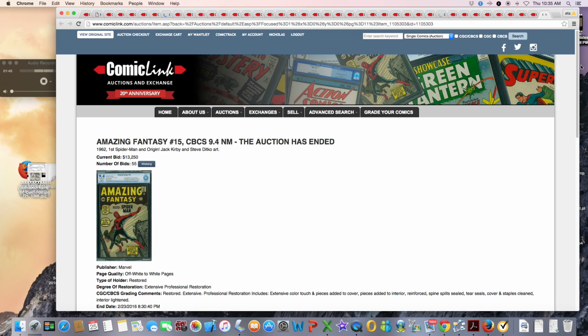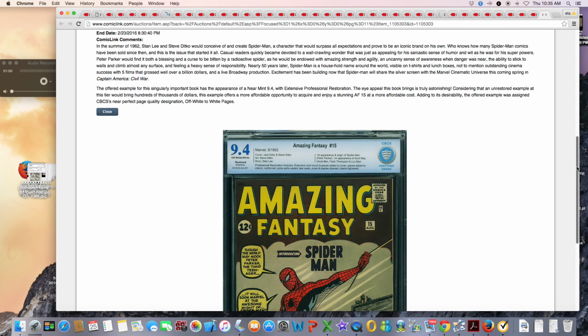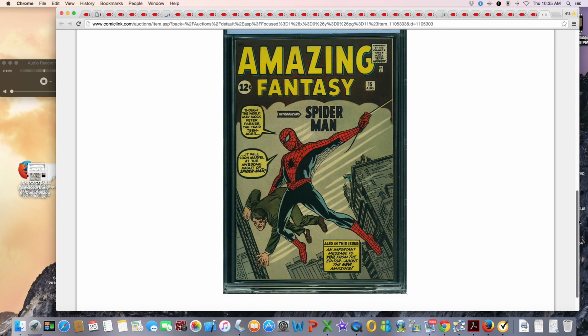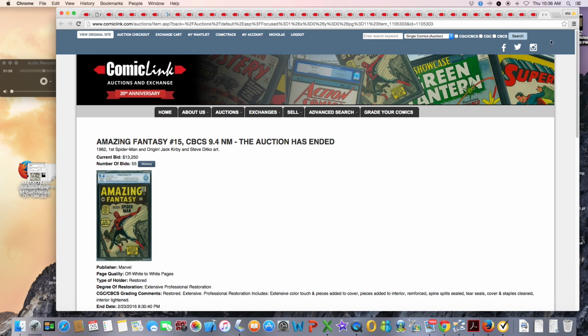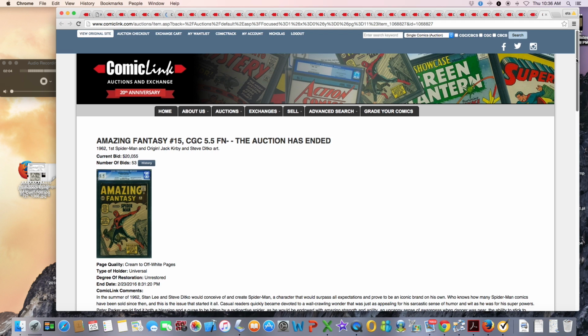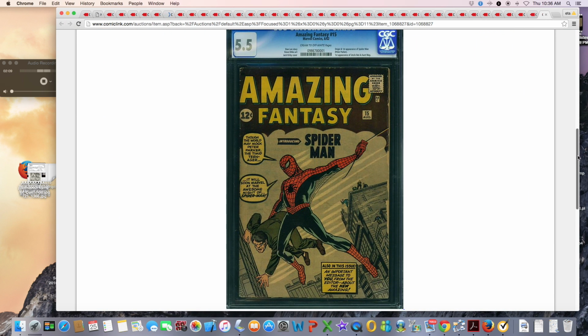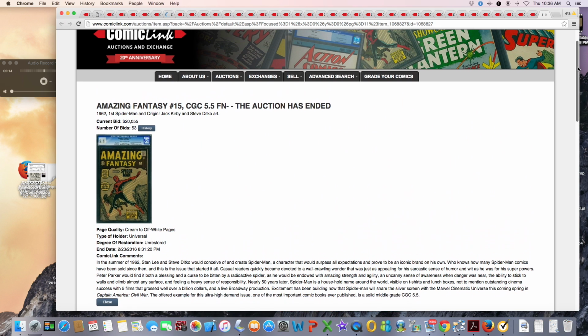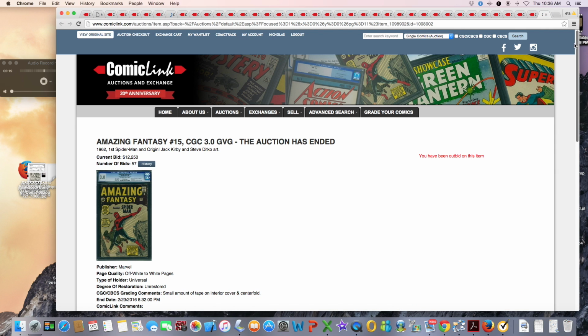Amazing Fantasy 15 restored copy 9.4, over 13,000. Look at that. Real sharp. Restoration makes it look like brand spanking new. Next up, you have a 5.5 blue label, unrestored, 20,000. Look at this one. Some Marvel chipping, cream to off-white, 20,000. Wow.